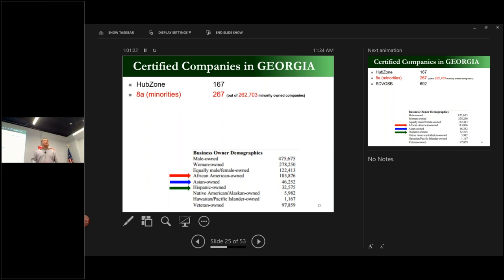But yeah, it's the most widely used. And the number one reason is sole source contracts. You can get sole source contracts, which is the most important strategy as a business. There's federal, state, local, cities, counties, commercial. 80% of what we teach here is how to do federal contracting work. And the reason for that is because the sole source threshold at the federal level is $4 million for 8A companies.